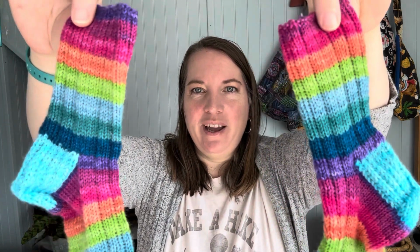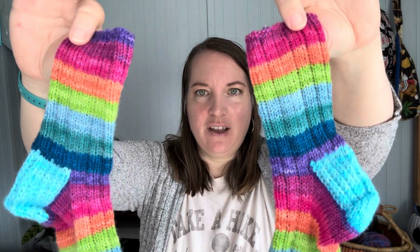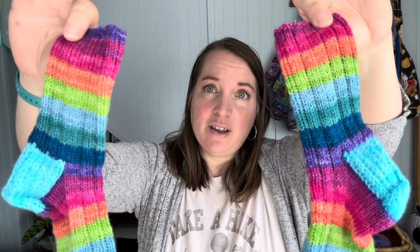So the colorway, it's the same pattern. Ribbed Socks for Kids by Susan B. Anderson, and the yarn is Lollipop yarn in the Smile colorway. And I had knit myself a pair of socks with that yarn, and these are the scraps. And I did 2 different colors for the heels and the toes.